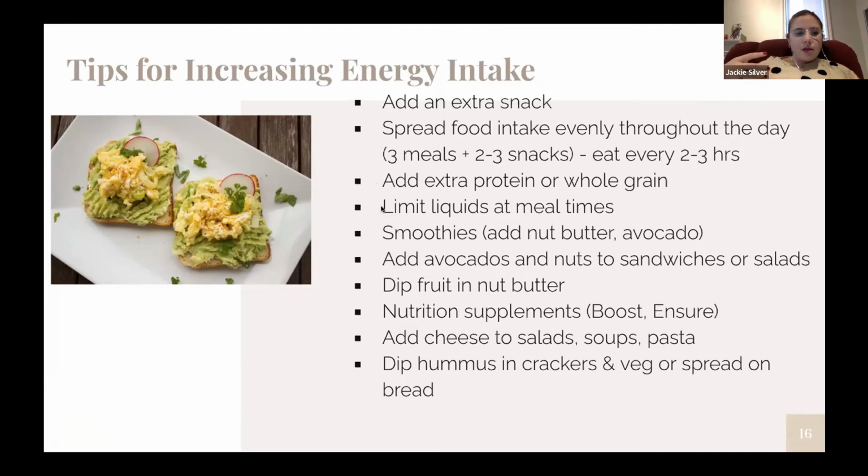Limit liquids at mealtimes. When you're drinking liquids at mealtimes, it can make you feel full. And so you might end up eating less than you would if you weren't drinking the liquids. So save the liquids for in between meals or right after a meal.